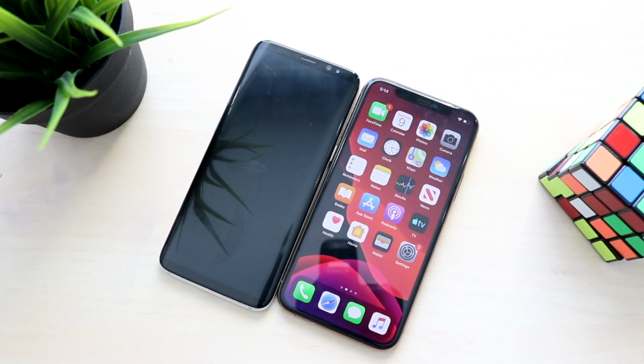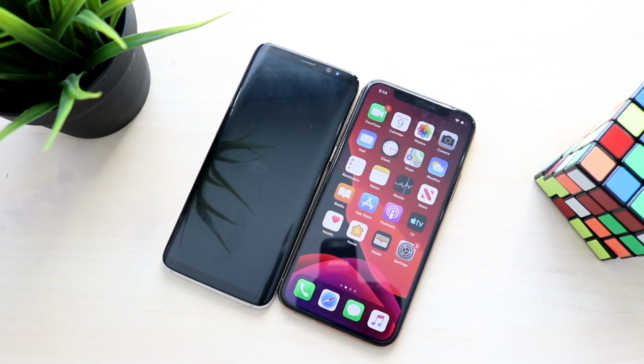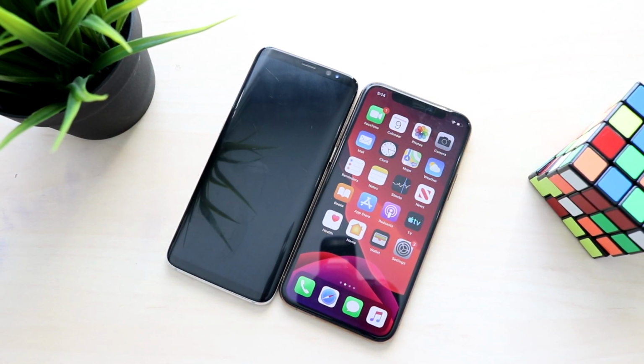The 3-week review of the iPhone 11 Pro will be dropping this Friday, so sorry I've been waiting so long to do reviews of these things. Obviously I've been doing comparisons, just haven't been doing the reviews. I'll be dropping a review of this and the iPhone 11 this Friday, but the Samsung Galaxy S8 is a phone that you might think isn't really a fair contender.